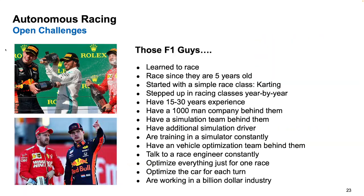Ultimately, we figured out that when we compare ourselves to F1 drivers, we still have a lot to learn because F1 drivers started racing many years ago. They started in lower classes and stepped up in racing year by year. Ultimately, these are people who have many years of experience and a 1,000-person company behind them. Therefore, we still have improvement to make to beat the F1 driver.